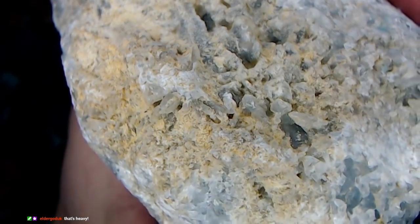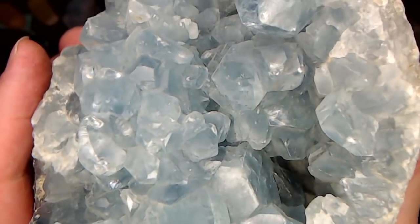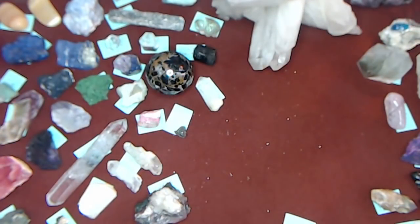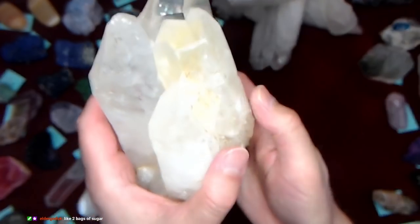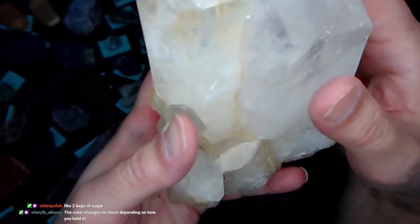Mineralization of something in the back. Yeah, it would be at least 2 kilos, man. If I remember, I'll weigh it afterwards and let you guys know. Here's a quartz crystal, right? Another quartz crystal from Arkansas, we believe. Okay, quartz crystal from Arkansas. Depending on the size of the bag, it changes so much depending on how you hold it. Yeah, a lot of these crystals, it's just the faces. Beautiful quartz crystal.